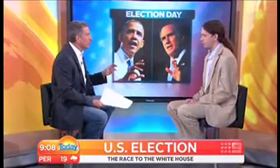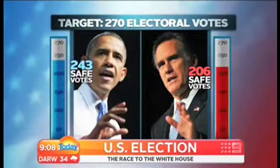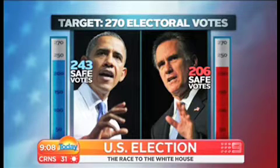It's much different from our system. How does the Electoral College process work over there? So in the Electoral College, each state gets a certain number of votes based on the size of its population. The winner of the election within each state gets all of the votes for that state. So somewhere like California has 55 votes out of the 538. The winner of that state will get them all.